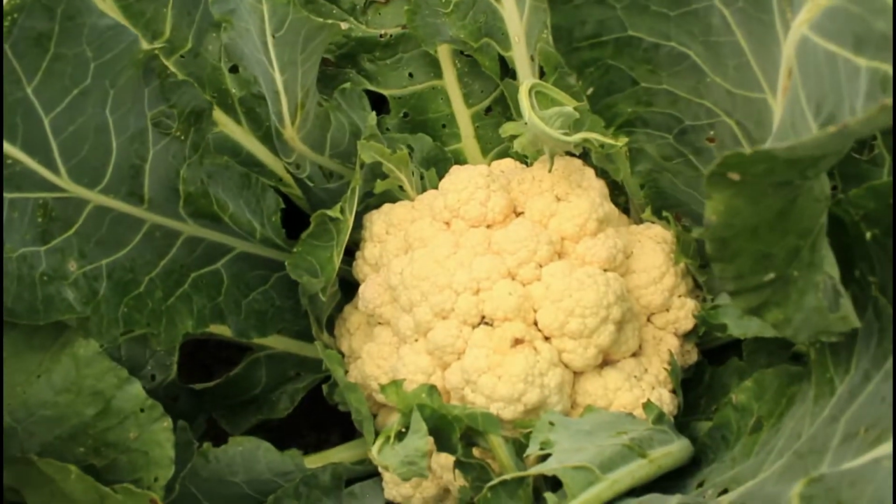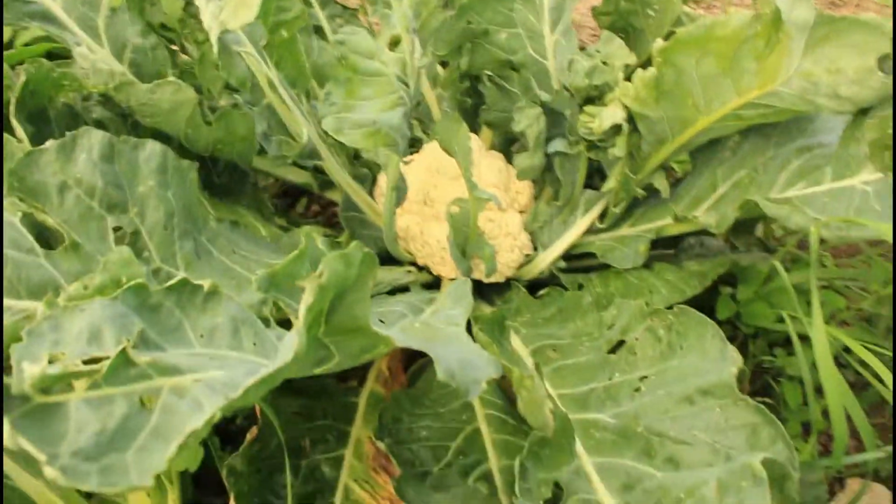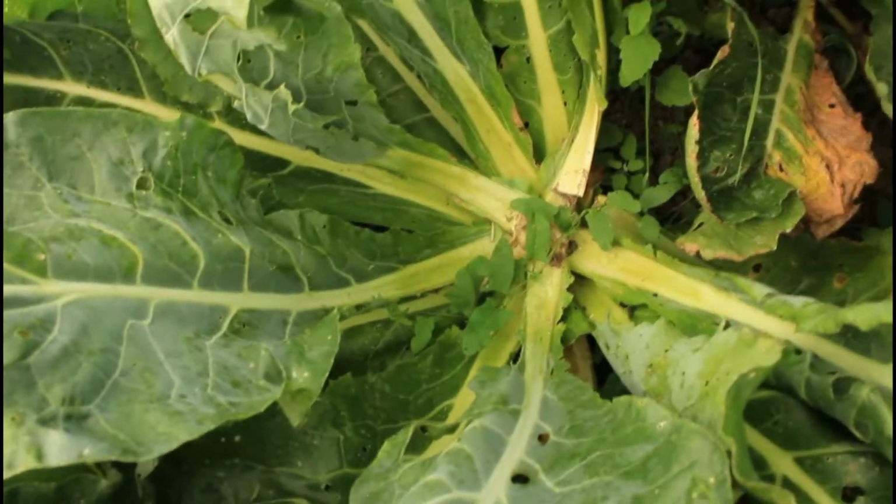And then there's a bunch that are coming. That's bolting. I should have looked at that. Ooh, look at that. We got another cauliflower. Let's see if I can get through this jungle. Hopefully there's no snakes. Another cauliflower. Another cauliflower coming. This cauliflower was massive. Absolutely insanely massive. Picked it.